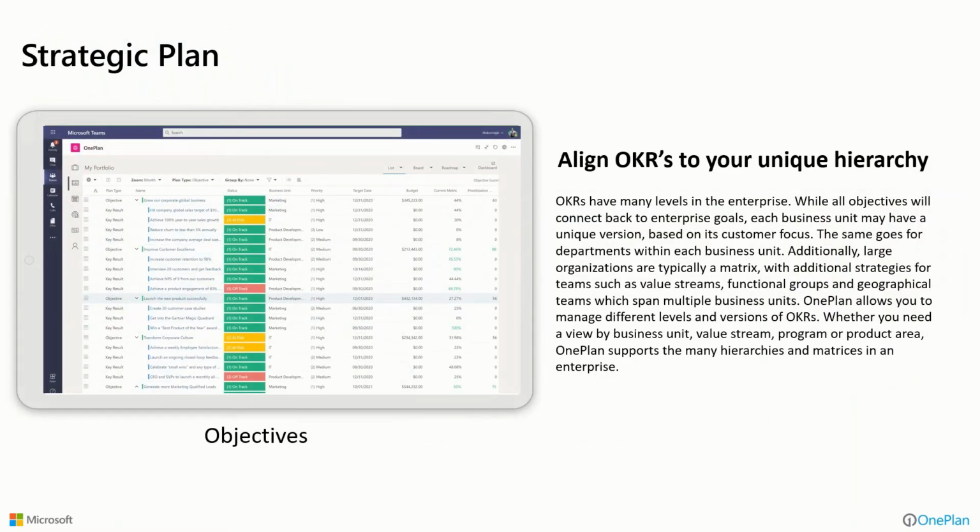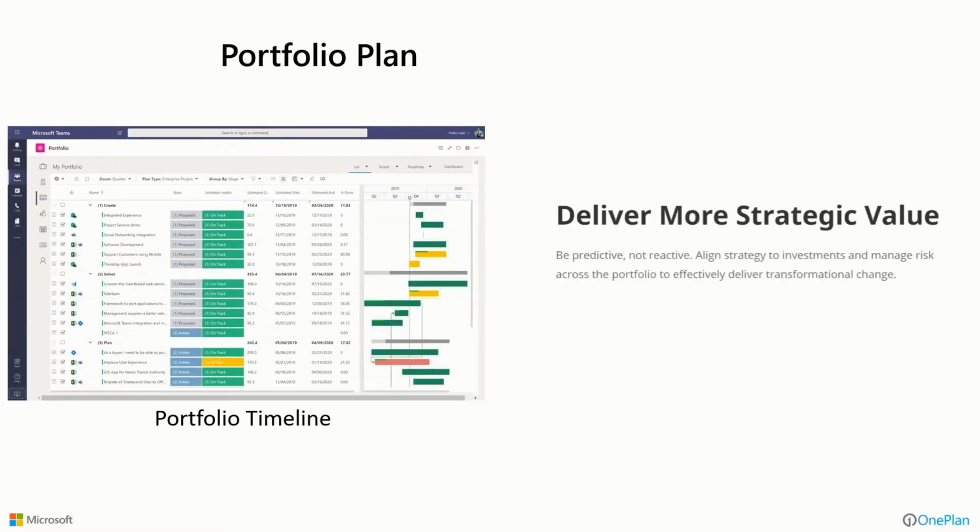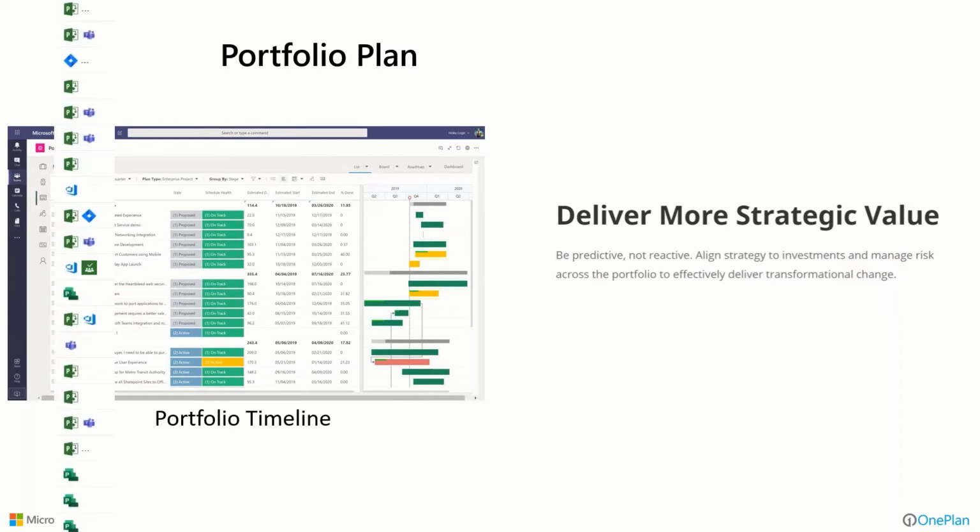So the things that we can provide via Teams are access to that strategic plan and the OKRs, or whatever structure of how you like to manage a strategic execution or strategic portfolio. Be able to have portfolios for your projects and initiatives that give you more portfolio timeline or traditional views of your portfolio. And not only that, but via the connecting strategy that we have, is be able to say the details that support those portfolio items in your portfolio could be coming from a variety of sources.